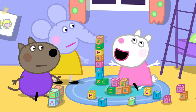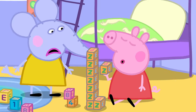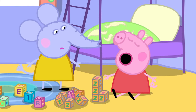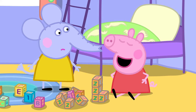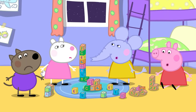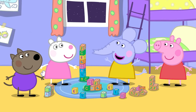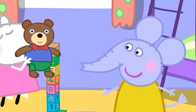What's that sound? Wake up, Peppa. You fell asleep. No, I didn't. I'm big, so I don't need a nap. How are we going to stay awake? Let's make each other jump. Then we'll be really awake. Let's try it.